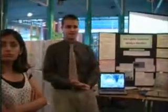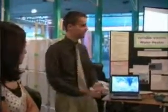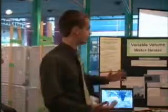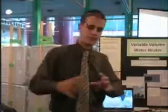Our group has decided to do variable volume water heating for our project on energy conservation. We did a lot of research on water heaters, and we discovered that it's not efficient to try and find a new method of heating water. It's much more productive to find a way of reducing the amount of hot water that you're using, and thus the amount of standing loss that your system is going to experience.